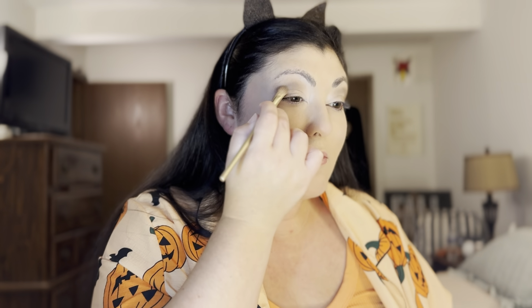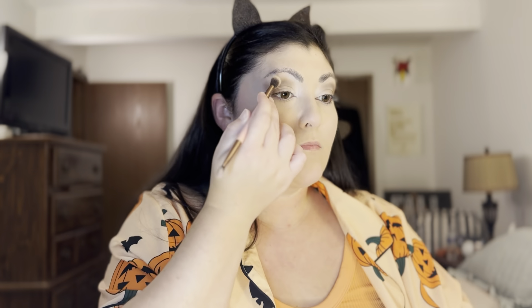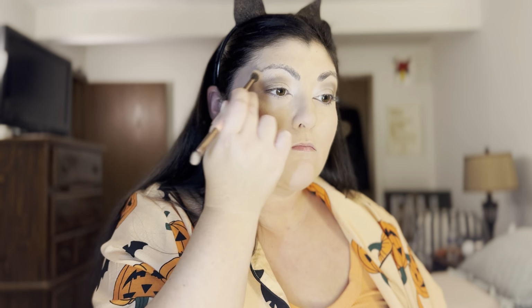Okay. Looking fairly similar. Of course, my two eyes are not the exact same shape, so the shapes aren't going to look perfectly exact to each other, but we are doing our best here. All right, I need another brush. Is this clean? This is just a clean brush, just buffing out the edges here. All right, I'm liking the shape we're making.